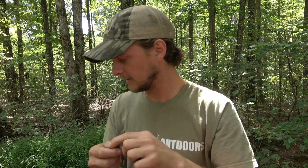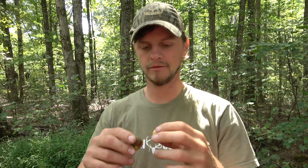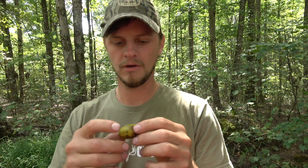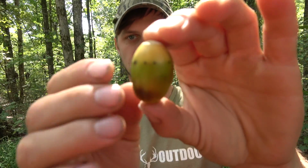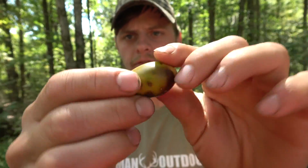At a glance it looks ready, but you want to pay attention to this, because you're looking for acorns the deer are going to be eating, so you're looking for deer sign as well. But if you're seeing acorns that are half green, half brown like this chestnut oak or these little white oak acorns, what happens with a lot of acorns is that as they're growing up in the tree they get worms, and this one's a perfect example because you can see little holes, and then part of the acorn's brown.